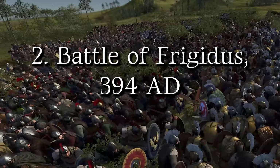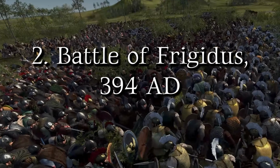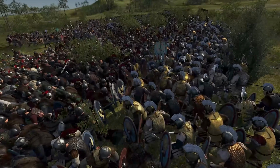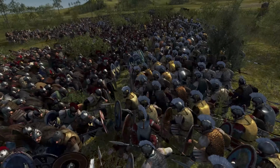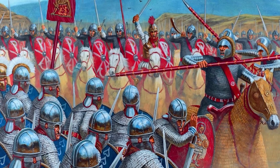Number 2. Battle of the Frigidus River in 394 AD. In September of 394, the forces of the Western Roman Empire under Emperor Eugenius and his Magister Militum Arbogast were facing the forces of the Eastern Roman Empire under Theodosius and his very able general Stilicho. Both armies numbered about 40 to 50,000 troops.